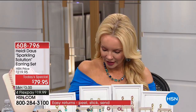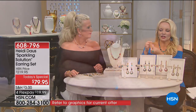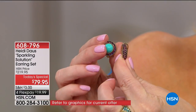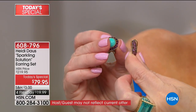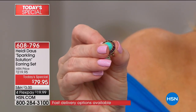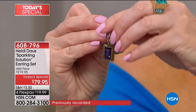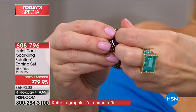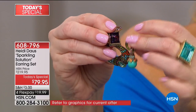One more time, I just want to make sure you know exactly what you're getting. So I'm going to do this with the turquoise. This is the turquoise version. You will get a hoop and you will get a stud. With that turquoise, that's an amethyst pave hoop. So those are the two earring portions of your set. And then you'll get a door knocker style charm, a drop beautiful rectangular shaped charm, and then you will get a bead charm.